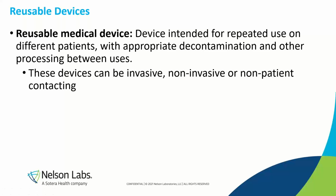To give a brief overview of reusable devices, some background information and a reminder of the types of devices we'll be talking about: reusable medical devices are devices intended for repeated use on different patients, with appropriate decontamination and other processing between uses. These devices can be invasive, non-invasive, or non-patient contacting. That means these devices can be critical, semi-critical, or non-critical devices. That's another way of looking at it. These devices can range from devices used in surgery, such as surgical tools and endoscopes, to non-invasive things like keyboards or computer monitors. The umbrella of reusable medical devices really encompasses a lot of different medical devices.